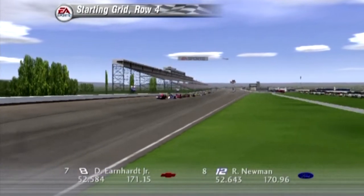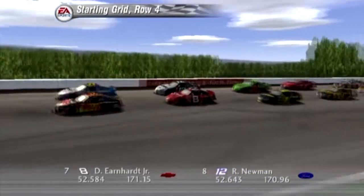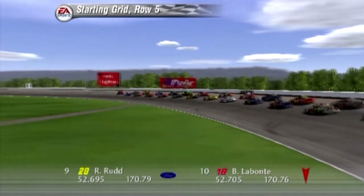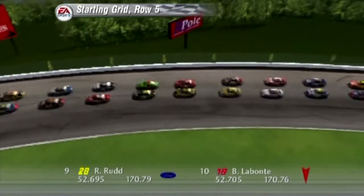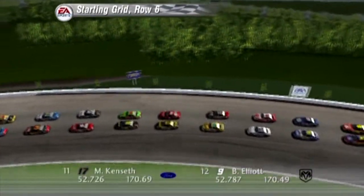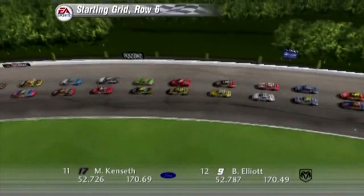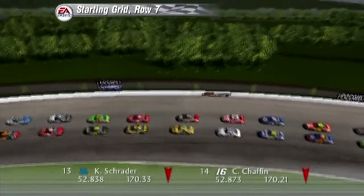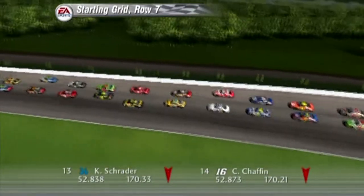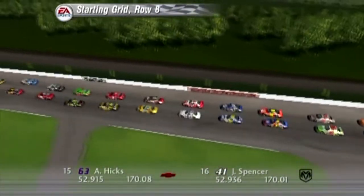Dale Earnhardt Jr., this season's point leader, will start in the number 7 spot. Starting the race from row 5 will be the Howland Ford and the Interstate Batteries Pontiac. In row 6, we have the DeWalt Power Tools Ford and the Dodge Dealers UAW Dodge. Starting from row 7 will be the M&M's Pontiac and the 16 car. In the 8th row are the 63 car and the Target Dodge.